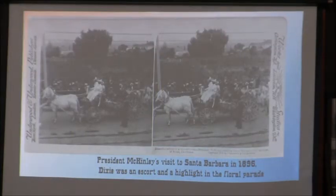So, also, on May 10th, 1901, President McKinley, the first active president to visit California, came, and Santa Barbara held a floral parade in his honor as well. And again, Dixie, the Grand Marshal, put on a spectacular display of vaquero arts, prancing up and down the street, riding at full speed. People would throw coins on the ground, and he would run by at full speed, hang to the side and pick the coins up off the ground, riding on his saddle. This trick was called colgar, meaning to hang.